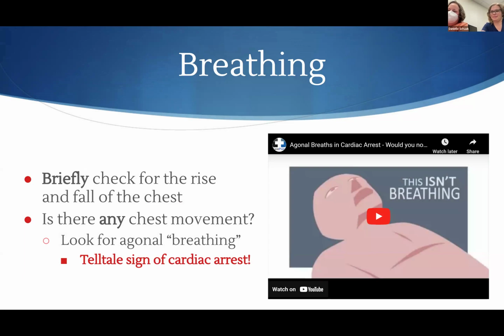Breathing. So moving into our other letters, airway and breathing, the brief peek at the patient should also see if you are noticing that they are breathing. Super quick, again: are you seeing that the chest is rising and falling? Is there any movement from the chest at all? The big thing that I want to point out for this slide is that for those of you that are not familiar with agonal breathing, I want to show a little video, I'm really hoping it'll play. It's a little dramatic, bear with me, but I couldn't find a veterinary one. But I really need you guys to understand what agonal breathing is and that it is not normal breathing.